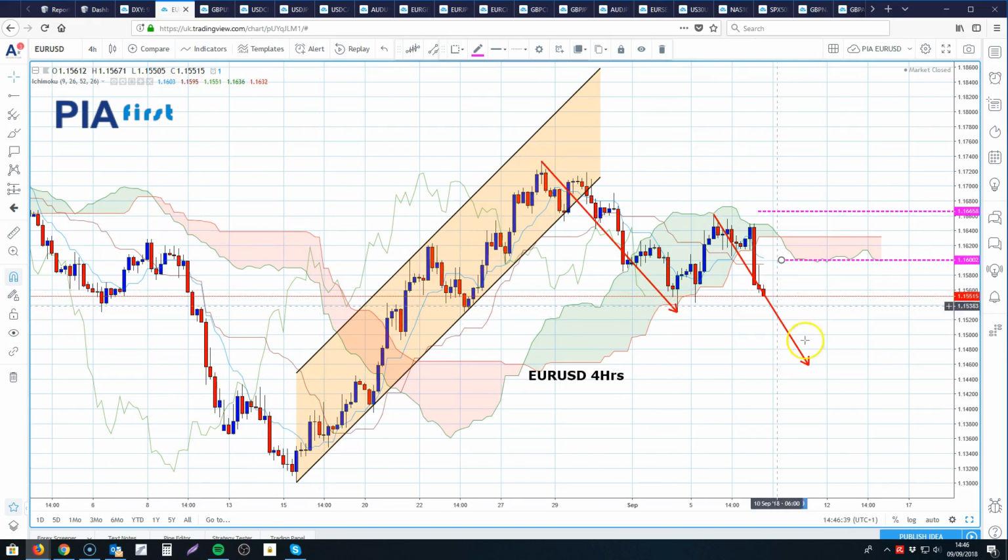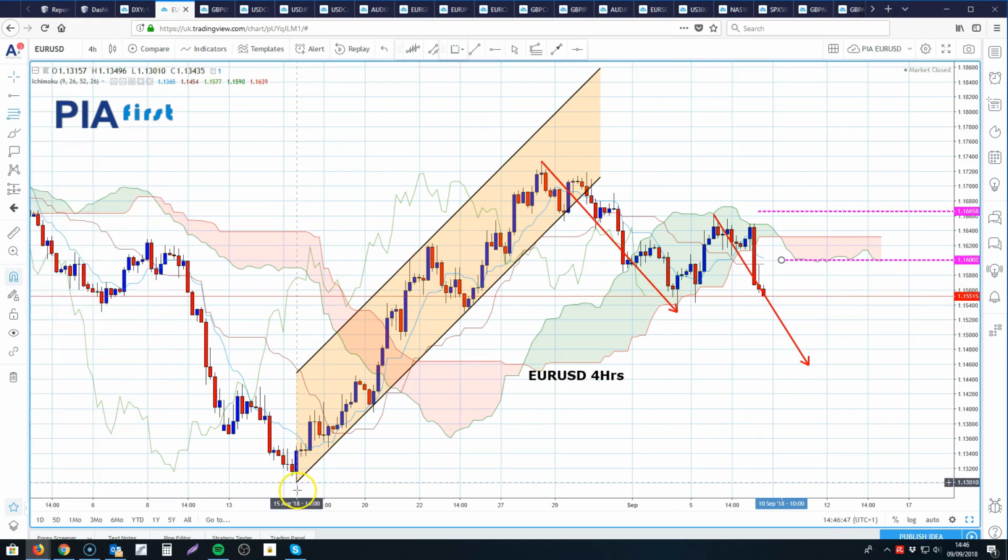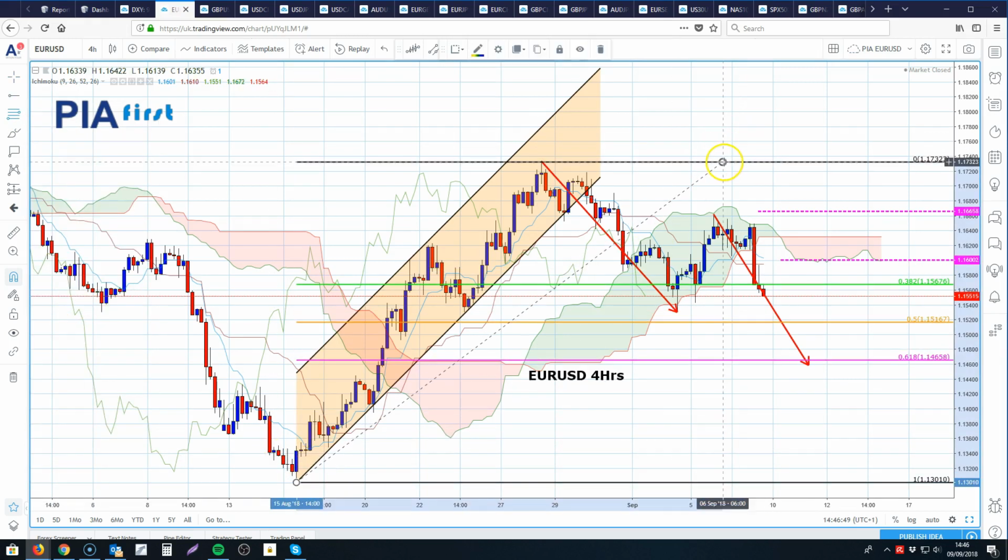In other words, an ABCD formation to the downside. 114.60 is a full target level. If we put a fib retracement on, it's very close to the 61.8% pullback. So this is the prime target area for the beginning of the week.